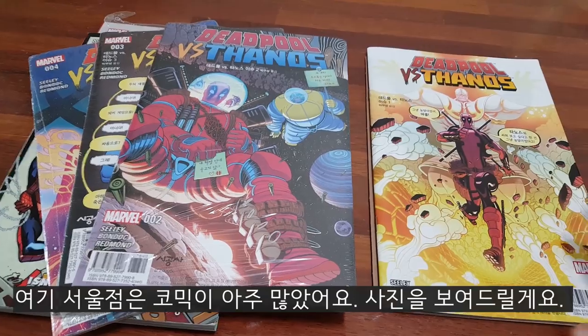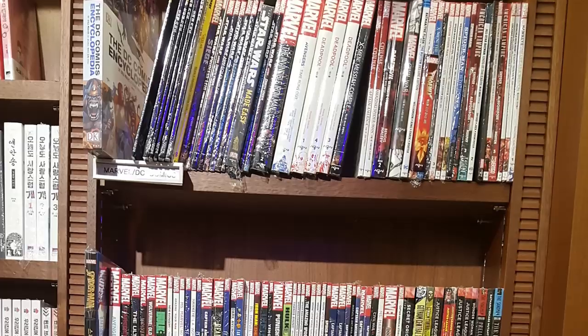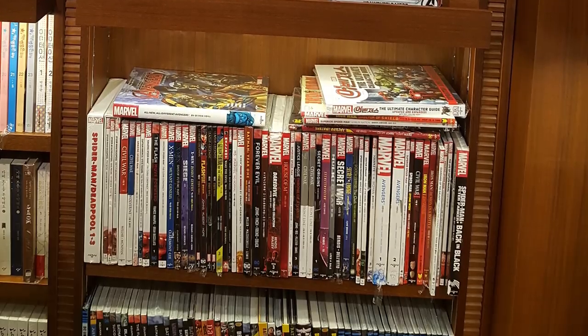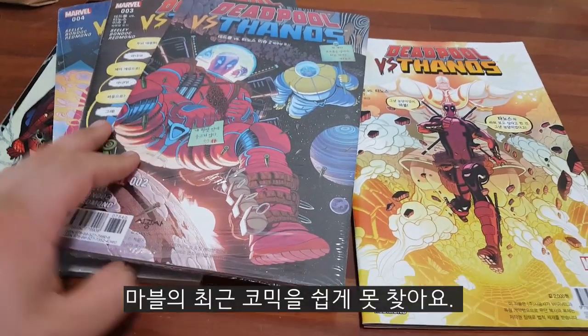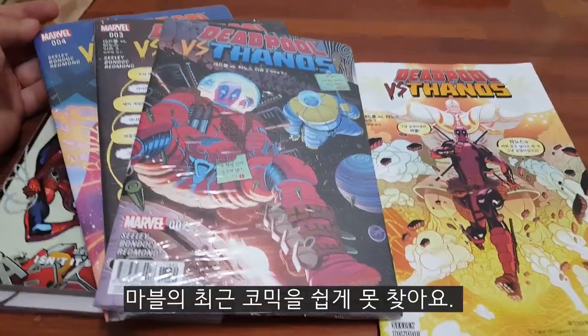The one here in Seoul had an entire wall. I'm going to show you guys a picture right now. And as you can see, well, I guess not an entire wall, but an entire section of a wall. So it's nice having access to comic books here in Korea, but there are a couple of things that suck. You don't have access to the newest and the greatest comics out there.